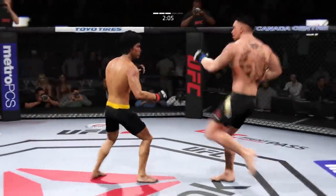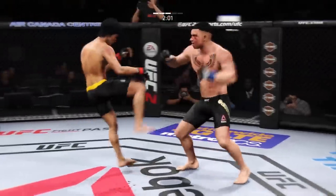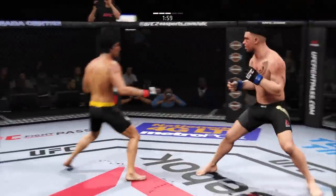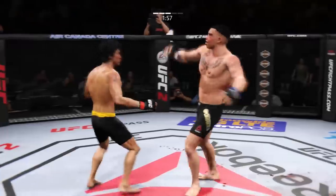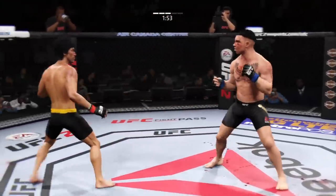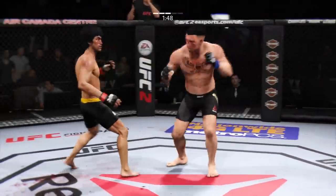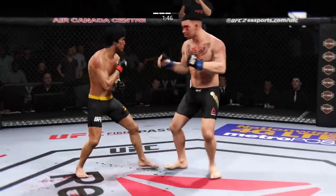Southpaw again. Sweet axe kick. Caught the leg. And he counters with the left. Good head kick. Both men landing in that exchange. It appears that cut is getting worse. Found a home for that.